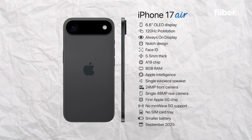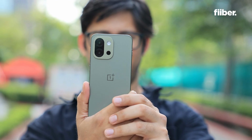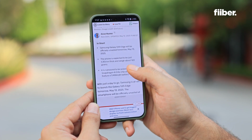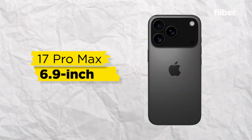Rumors are that it's going to have a 6.6-inch display. Also, the iPhone 17 is going to have a 6.3-inch display, which is similar to the OnePlus 13s. So if you're comfortable with using the OnePlus 13s, then this might be the phone that will be suitable for you. And the display of the iPhone 17 Pro Max is 6.9-inch. Now that's a massive phone.